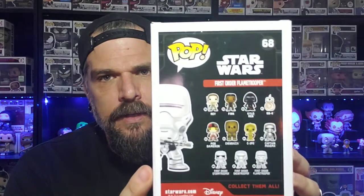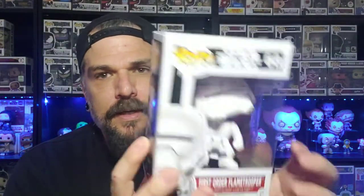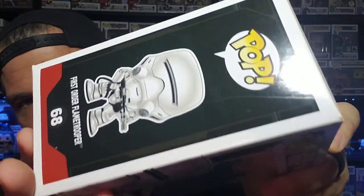Let's pull this one. This is the back of the box. All right, and we got somebody with a crooked head. The First Order Flame Trooper. This is from Star Wars. I believe this is from the first line that came out with The Force Awakens. Yeah, he's falling out of the box here. But I can take him out and fix him. That's not that big of a deal. Damage: it's got a few scratches, but right here, it looks like somebody hit it with a box opener, maybe. I'm not sure. It's got a little scratch there, but not too bad.